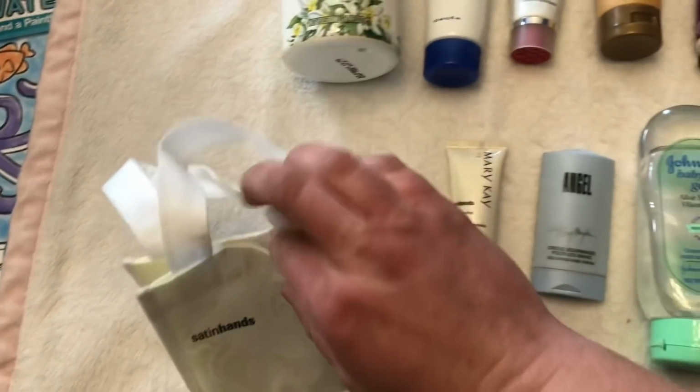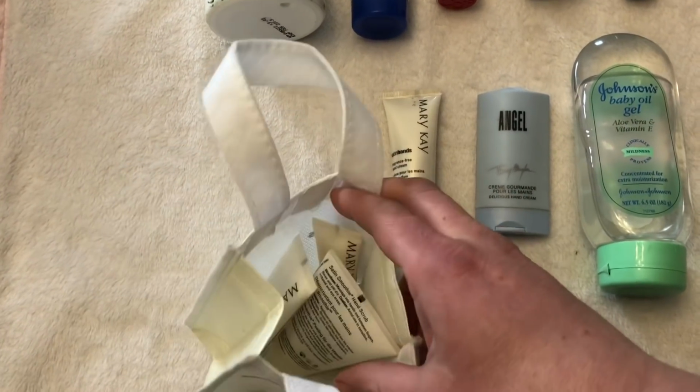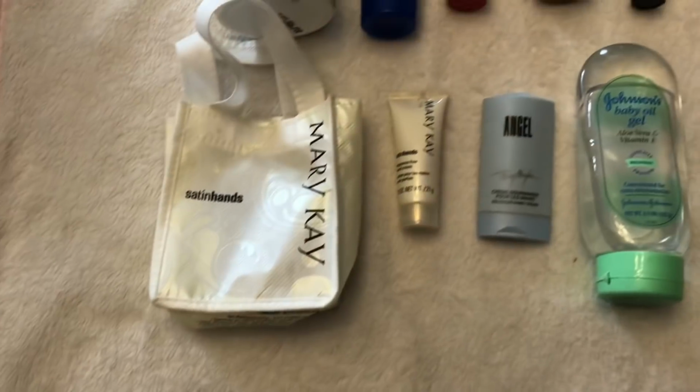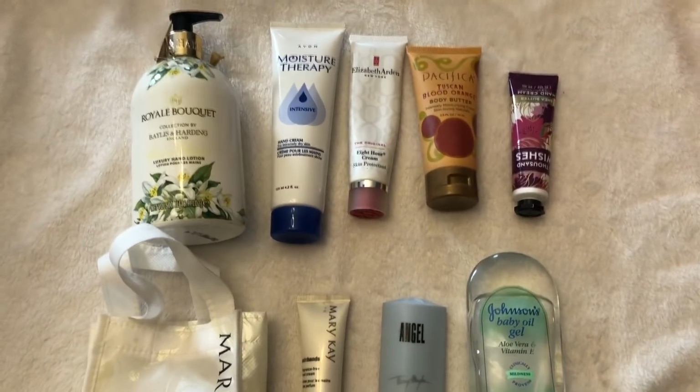I do still have 1 hand scrub left. This is a 3-piece set from Mary Kay that is like an exfoliating hand lotion kind of product. And the rest are all just hand lotions.